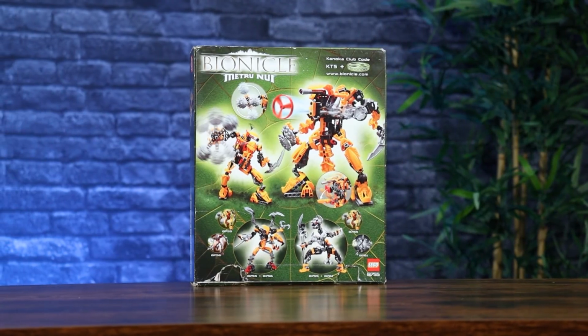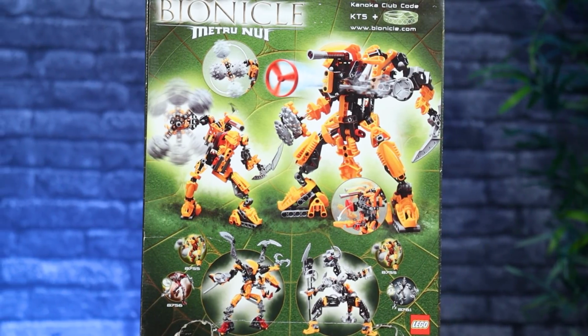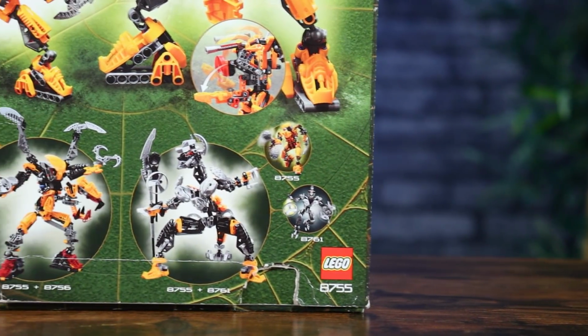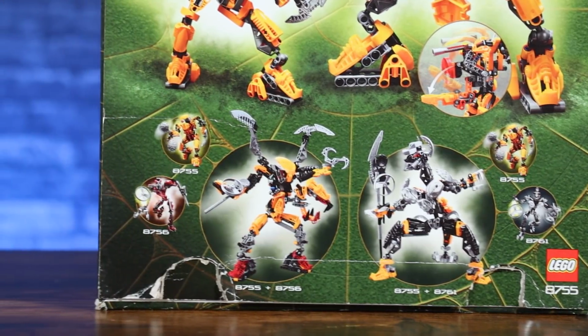And on the back of the box there's a ton to dissect here. We have different images of Keetongu performing his various functions, and at the bottom here we have two different Titan combination models that Keetongu can be put into. Of course there's several of them for this 2005 line of Bionicle. These are just two of them though.